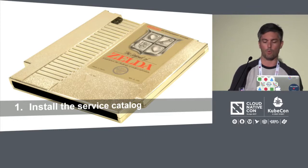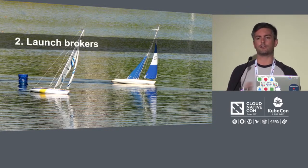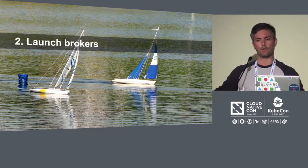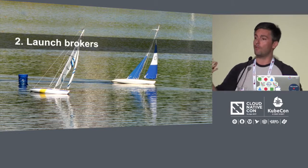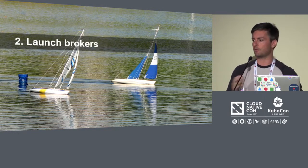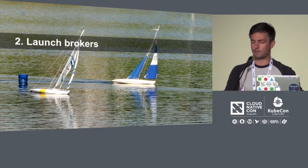That's step number one. Step number two is you launch a series of brokers, and these are Cloud Foundry, now Open Service Broker API, compatible brokers. This is how you populate the catalog. Part of the broker specification is a way to fetch and enumerate what services are being provided and brokered via that broker. Those get populated into what are called service classes inside of Kubernetes, and those service classes are then available to developers to consume via manifests.